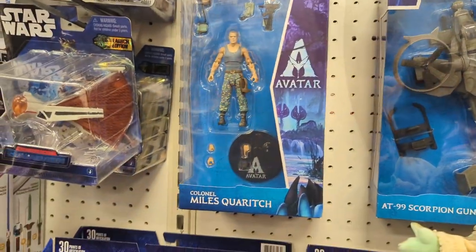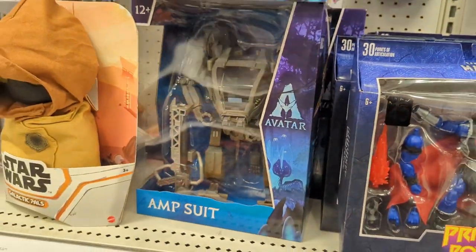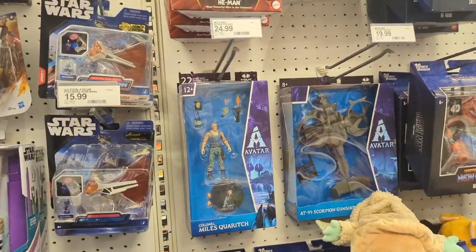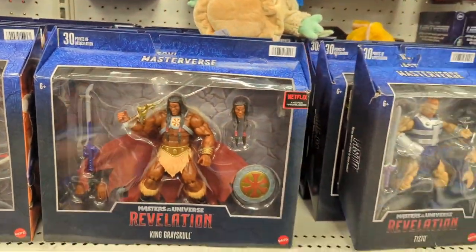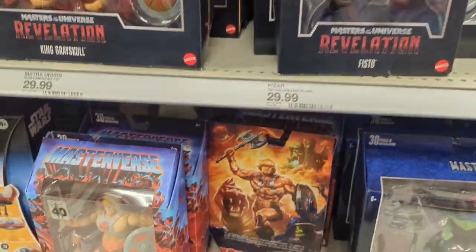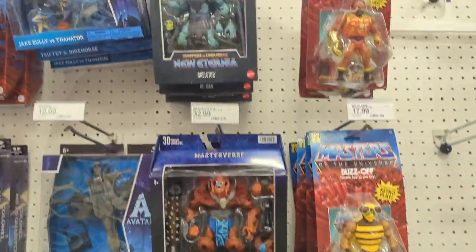We got Miles, Quidditch, the Scorpion Gunship. We got the Amp suit from Avatar, but no Avatar. The Avatar figures. We got Fisto. We have a bunch of He-Man 40th Anniversary. Skeletor.